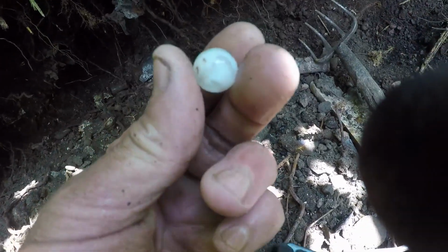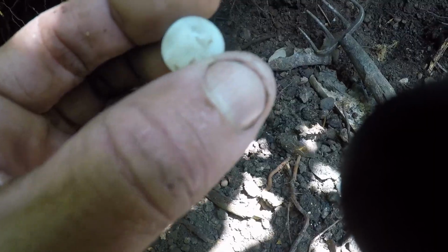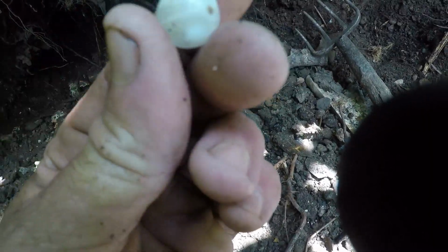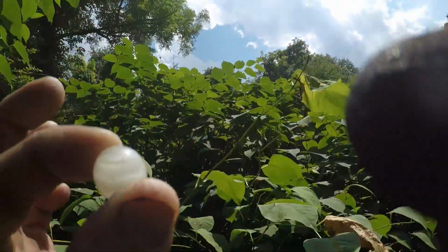It's weird. Alright, I just got this one back in here just seconds after that last one. And it's one of these milky swirls. I thought it was a white cat eye, but it is not. That's beautiful. Look at it. That's a beauty. It's nice condition too. I'm getting into a concentration of marbles again. This might be an alley.